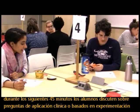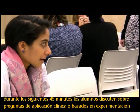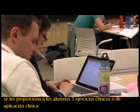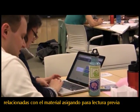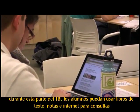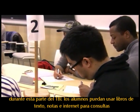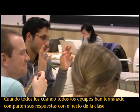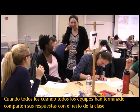During the last 30 to 45 minutes of the exercise, the student teams are given three challenging, clinically based or experimentally based questions that are related to the pre-assigned material. For this portion of the TBL, the students are allowed to use textbooks, notes, and the internet to solve the assigned problems.